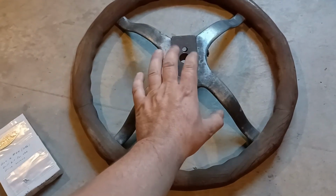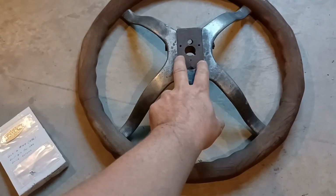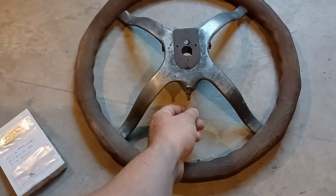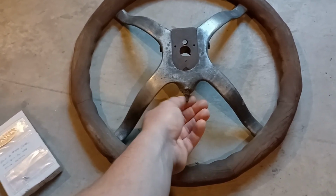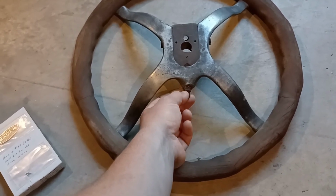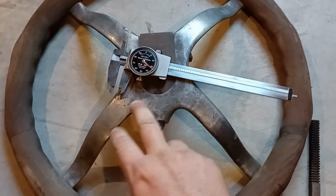Also, this one doesn't currently tilt because the mechanism is seized, probably not too badly, but it's missing the pull knob, which would make it difficult to do. I've seen other pull knobs are kind of a brass hex. I'll just get the closest I can at the hardware store. Maybe I'll machine something.